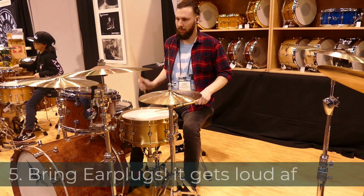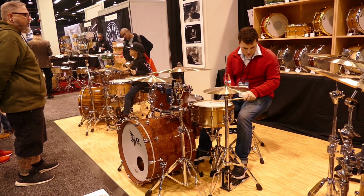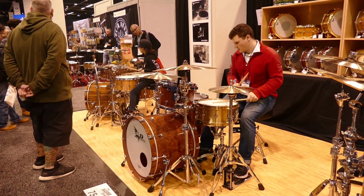Number 5 would probably be to bring earplugs, because it gets really, really loud in there, especially in the drum section. But don't worry, I believe that these are provided by the NAMM organization and you can find them pretty easily. I did find a pair, but I also brought my own.